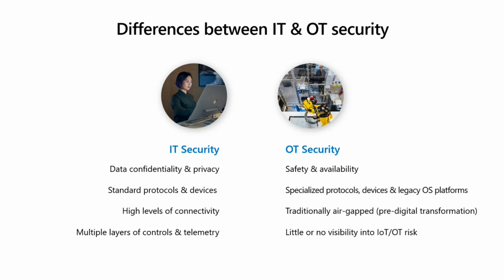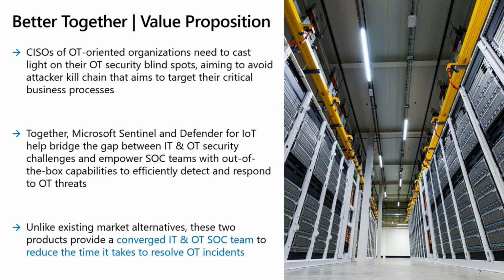Also, not having a single pane of glass for both IT and OT is really blocking analysts from being able to see when an attacker is moving laterally between OT and IT systems. So you really need to have that visibility to maybe isolate affected systems as well. So that's how we're looking at it. We address these challenges with both Sentinel and Defender for IoT.